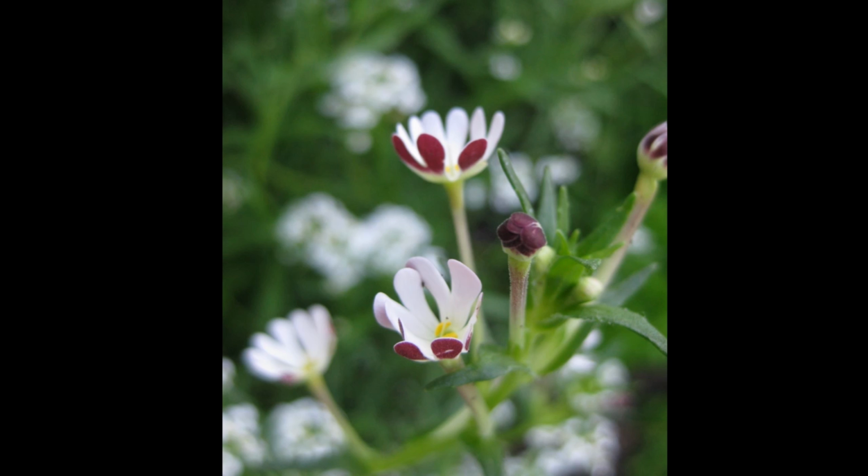Here it is opening, and if you look closely, you see sort of a maroon fist, and you can see the backs of the petals are maroon. So the flowers, albeit quite small, are extremely exquisite, and it's amazing how much scent will come out of these.